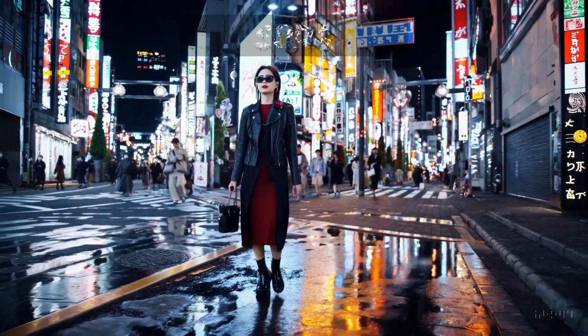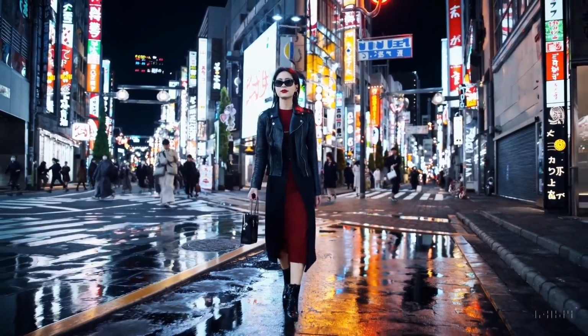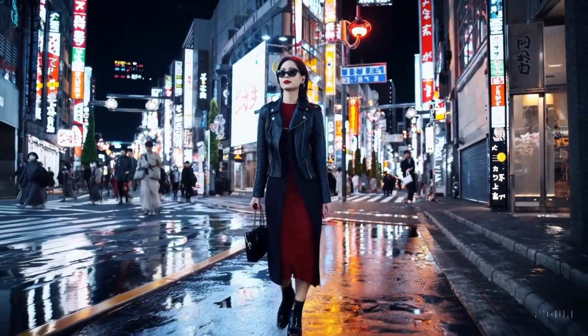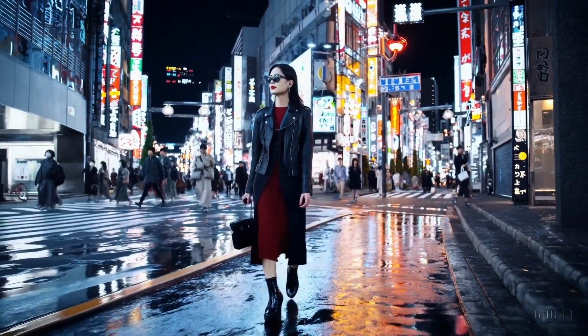Sora effortlessly brings her to life. Leather jacket swaying, red dress billowing. Natural walk, mesmerizing reflections on the damp road, and a magical dolly camera movement. Sora nailed the prompt.